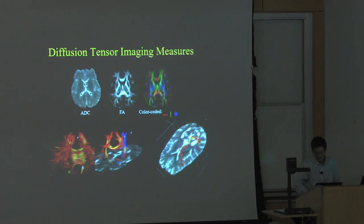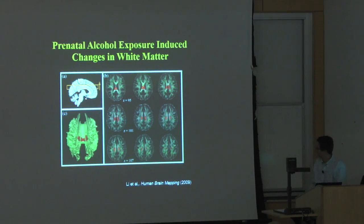Okay, you can now apply this to interesting studies. For example, in this study, we were looking at patients who were prenatally exposed to alcohol. Basically, mothers were drinking during pregnancy. And you can see that there's a reduction of the fiber connection between the two halves of the brain in these subjects. That actually explains a lot of the behavioral problems they have.